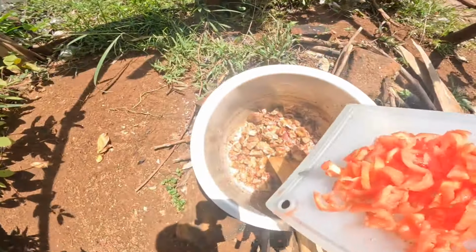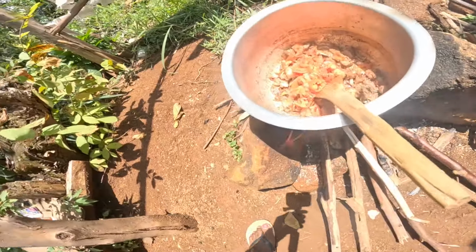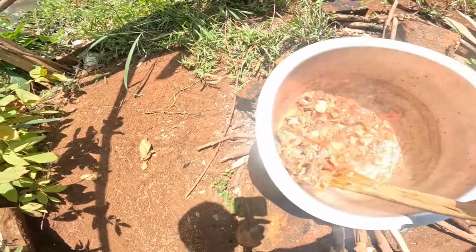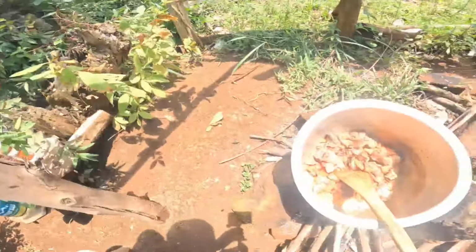So right now we are going to pour the tomatoes inside. Some people usually put tomatoes in pilau, and some don't prefer putting it. For me, I prefer using it. Since I've removed the peelings, it won't come to the top of the rice when the rice is ready. So I'll stir it until it becomes like a paste.